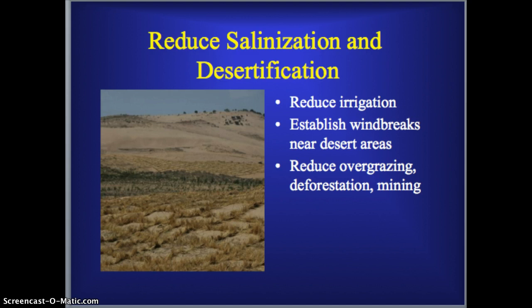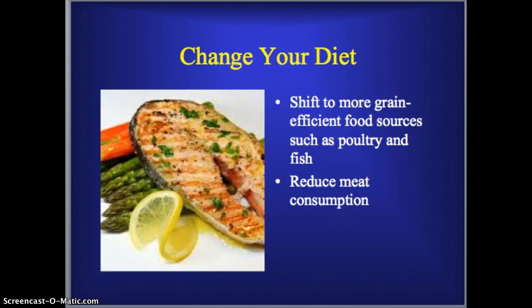We can establish windbreaks near desert areas. That will help prevent erosion as well. And in those areas, again, particularly in the West, reduce overgrazing, deforestation, and mining practices that all contribute to desertification. What can you do in this effort?